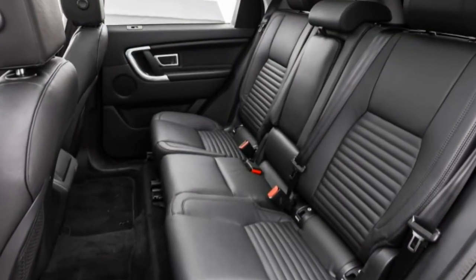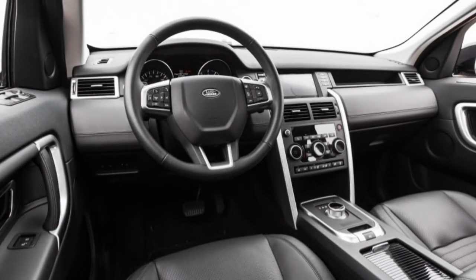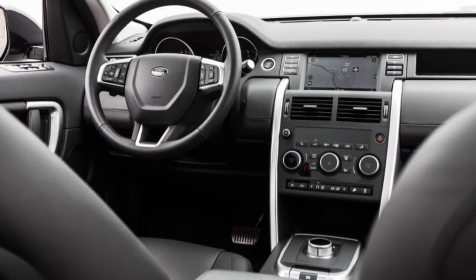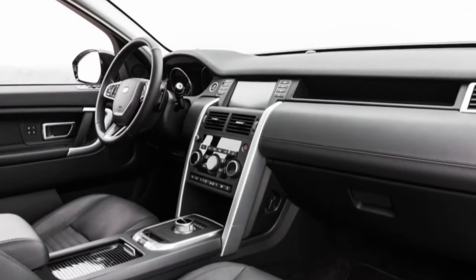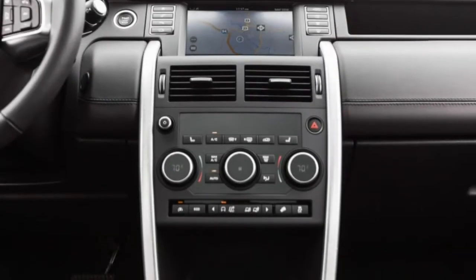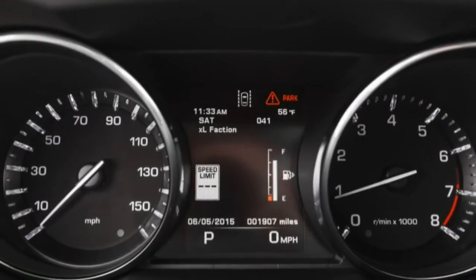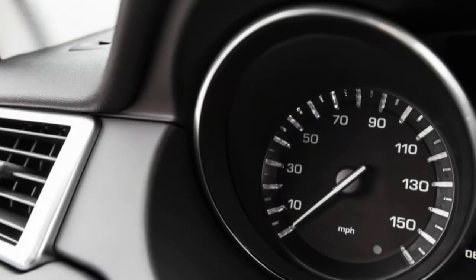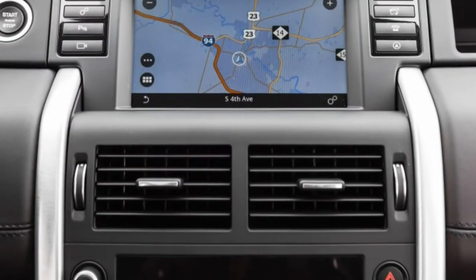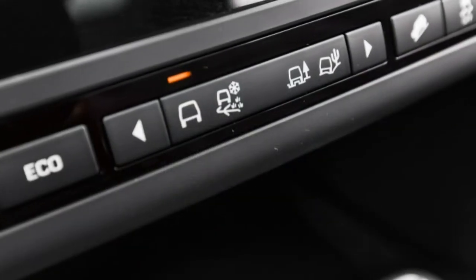Competitive also describes the Discovery Sport's price. The base SE starts at $38,065, undercutting the X3 by about $1,500 and the Q5 by more than $2,000. But by the time you move up to the top of the line HSE Luxury like we tested, which brings features such as upgraded leather upholstery and navigation, on top of the HSE's power rear liftgate, fixed glass roof, and more, the sticker climbs to $46,565.